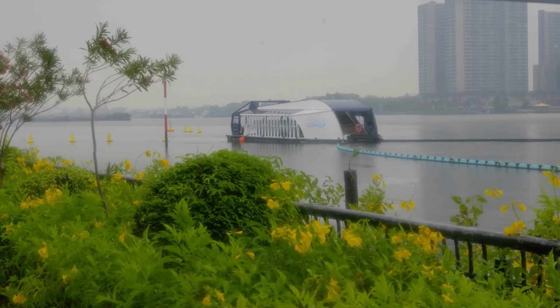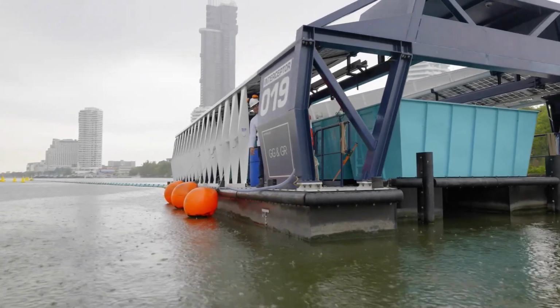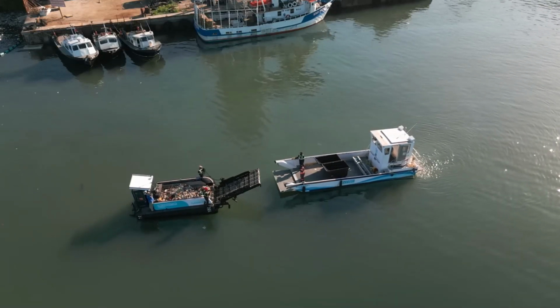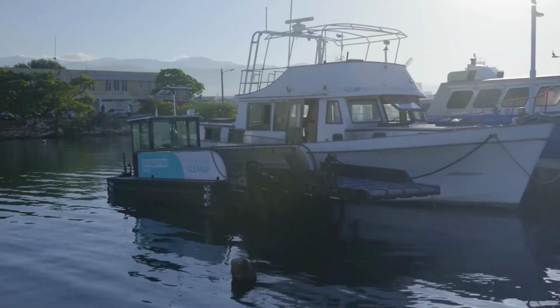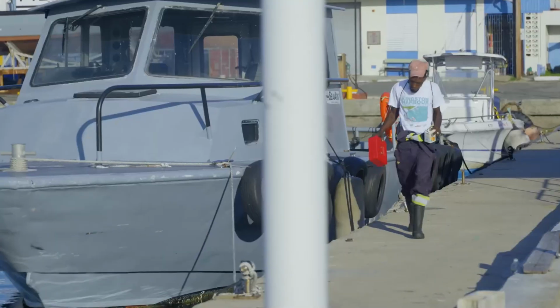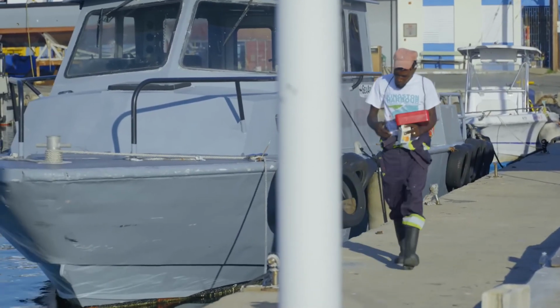We also have to consider seasonal changes, like increased flow during rainy periods or reduced flow during dry season, to ensure our solutions remain effective year-round. Additionally, tidal influences can affect how and when debris is transported, requiring us to adjust our strategies accordingly.